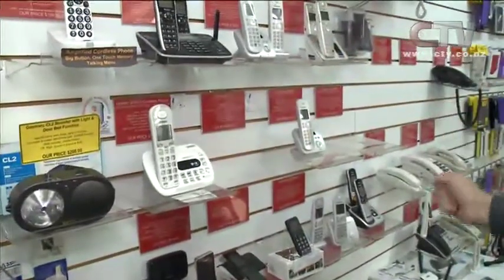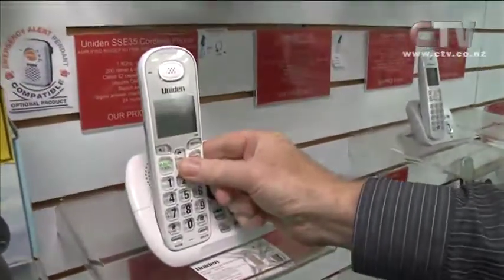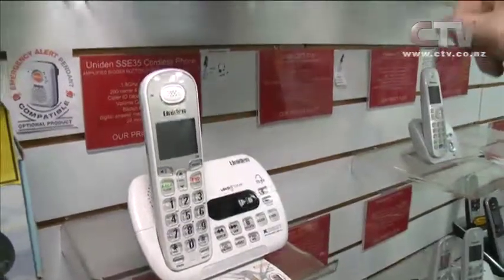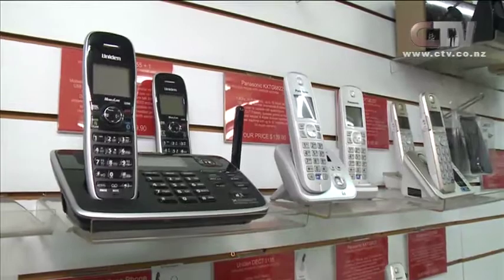And of course, our core product, which is our phones. Basically, all our cordless phones. Our biggest seller there, which is the Uniden with the big button, the big volume phone. Also various models with double. We can get twin ones, put one by the bed, plug it into the power only. I want this one, Mark.